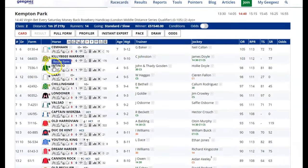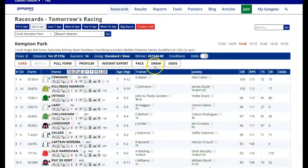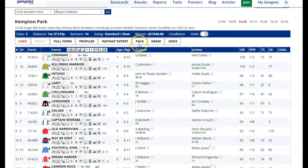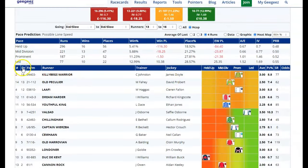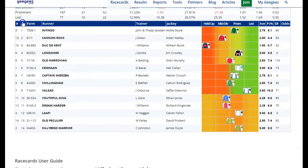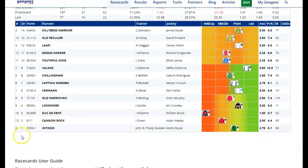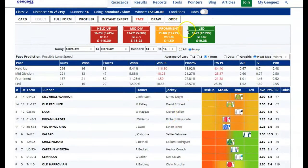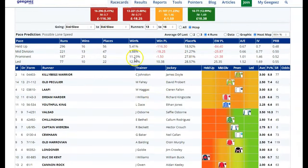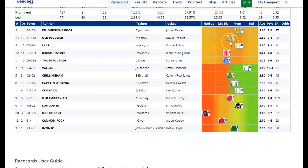2:40, very competitive handicap. Now with these handicaps, I should just use an example of pace. You can use pace maps. If we organise this by draw here, let me click that. It's a right-handed course. That means stalls, those are the lowest, are drawn against the rail, and these will be against the inside rail. Now, it does pay to be leading or prominent generally. You can see the stats here over this course and distance on these ground conditions. Plenty of these can race prominent.